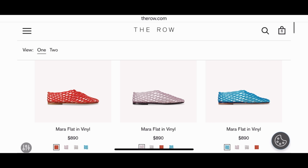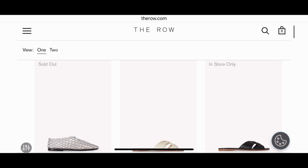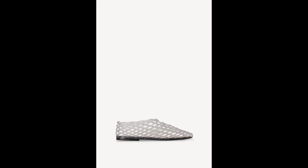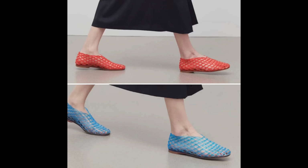The Mara flats in the red, the pink, the blue, and the clear. I have my eyes on the clear. That's the pair that I'll be trying, and the reason is because everything sold out and sold out quickly, but the clear pair were the last pair to sell out. And my guess is they're not going to be as popular. I think the wholesalers are going to pick up the red and the blue, and not that I don't love those colors, I do, but I just think that they will be kind of ubiquitous.